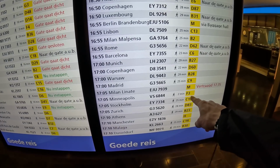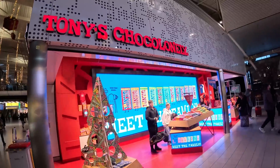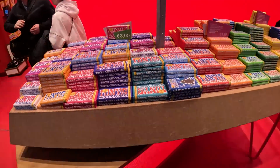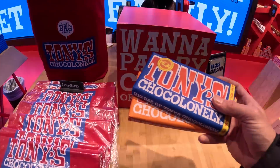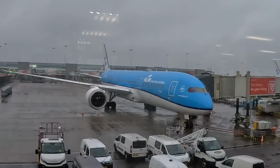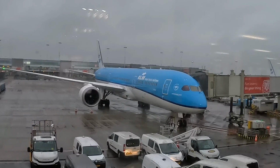Gate F3. No way. This is my favorite chocolate in the entire world. They have a whole store for it here. Incredible. Had to. There's our plane right there. Getting the first look at the 777.